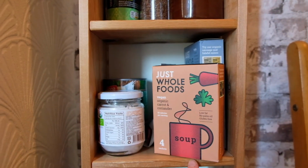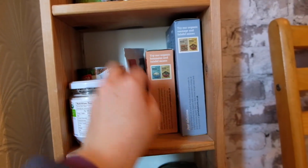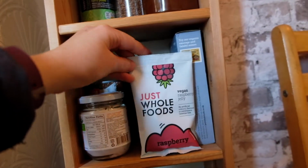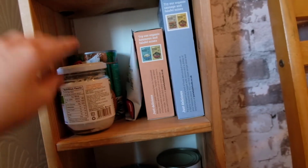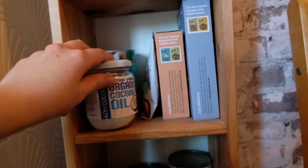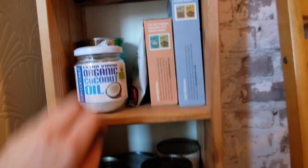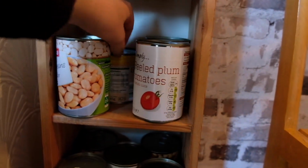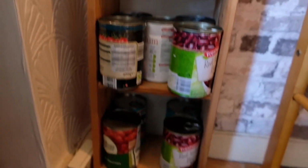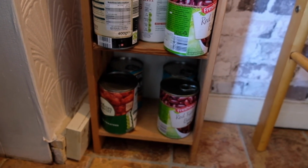This is some little packets of soup. Sometimes I just have that craving, sometimes I am weak. We have some vegan raspberry jelly, which is very exciting, because most jelly has pig feet in it, and that's gross. Organic coconut oil, coconut cream, beans, and tomatoes, and corn. More cans of things, and right down at the back is our emergency baked beans, just in case we ever get that low.